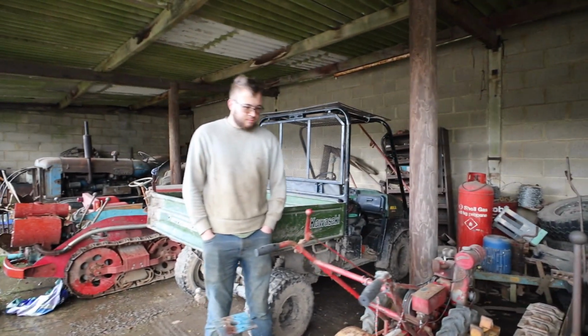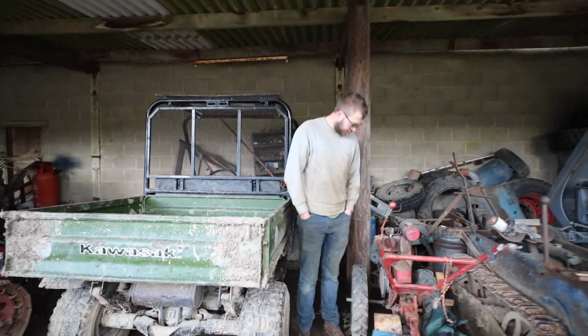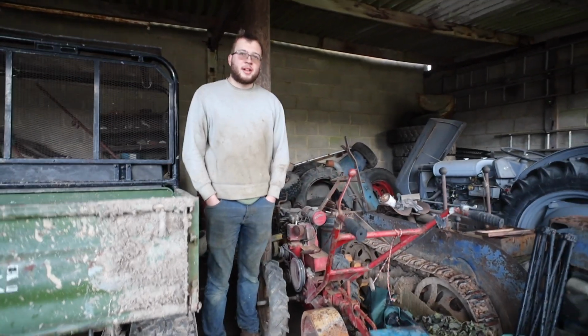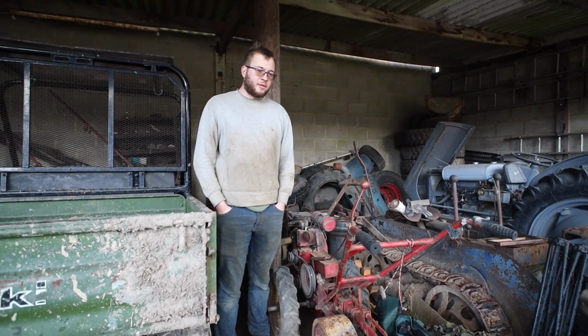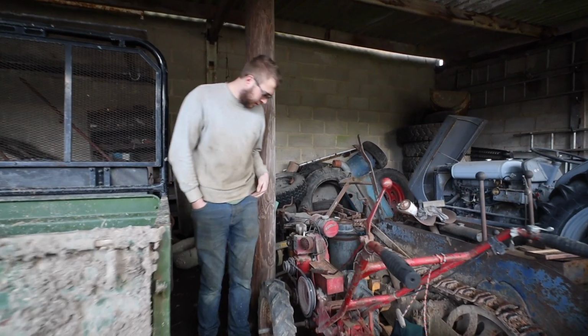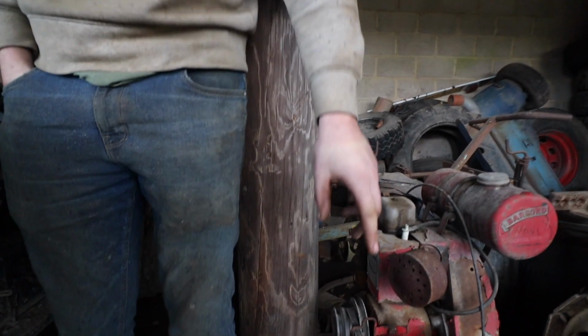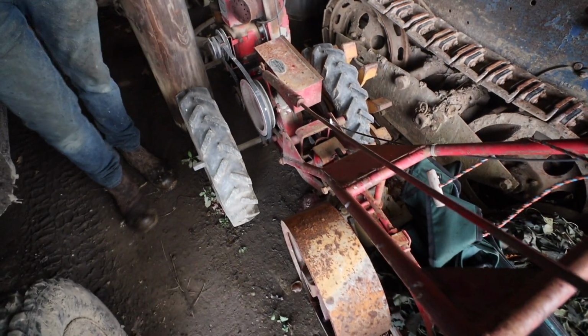Right, Jack, moving on. Got something special alongside you, I can see. Yep, so this is a Barford Atom. We don't know the age of it because we can't find any history on it at the moment. We're still looking into that. But it's got a maker's plate on it if you look down here. It comes from Drake and Fletcher in Maidstone. Hold on, I'll get the camera to move down there. Drake and Fletcher in Maidstone, that was the company that sold it. And it's got a Villiers engine on it.